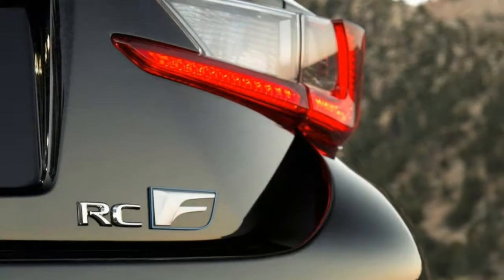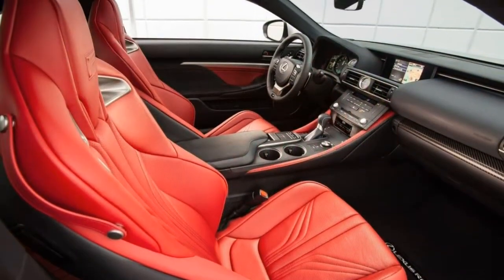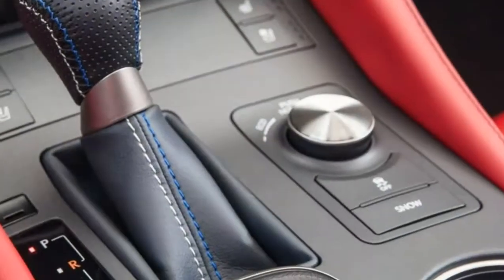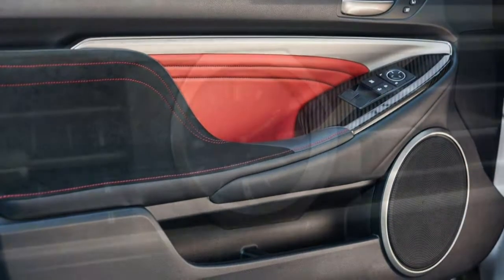Seat comfort. The RCF seats are extremely comfortable if they fit you. The fixed bolsters are tight, the lumbar adjustment is only two-way, and there's no adjustable thigh support. There's lots of room for tall drivers, but lateral space is less generous.